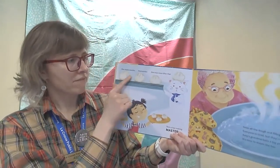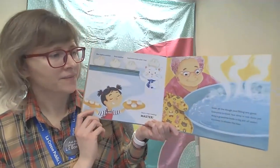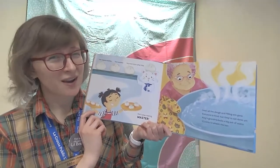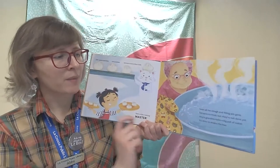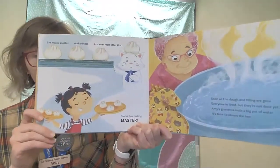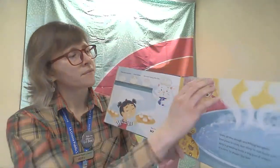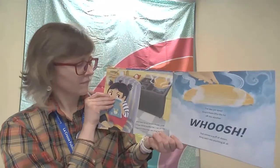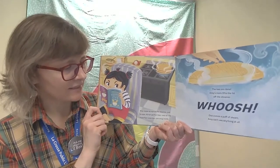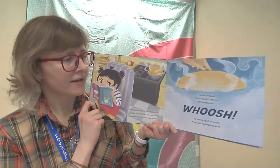She makes another and another and even more after that. She's a bow-making master. Soon all the dough and filling are gone. Everyone is tired, but they're not done yet. Amy's grandma boils a big pot of water. It's time to steam the bow. Amy keeps an eye on the steamer, just in case. All her perfect bow, and all the imperfect ones, too, are snug inside.